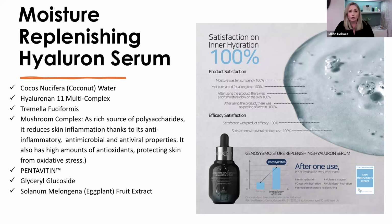So you have the coconut water, which gives the skin natural electrolytes, and the hyaluron 10 multi-complex, which is your high, medium, and low hyaluronic acid forms. So 11 hyaluronic acids in total, and Tremella fusiformis, which is your mushroom complex. It's able to hold 500 times its weight in water.